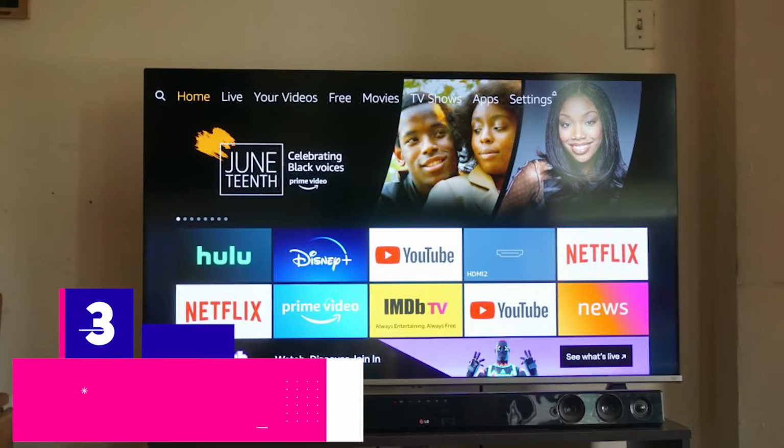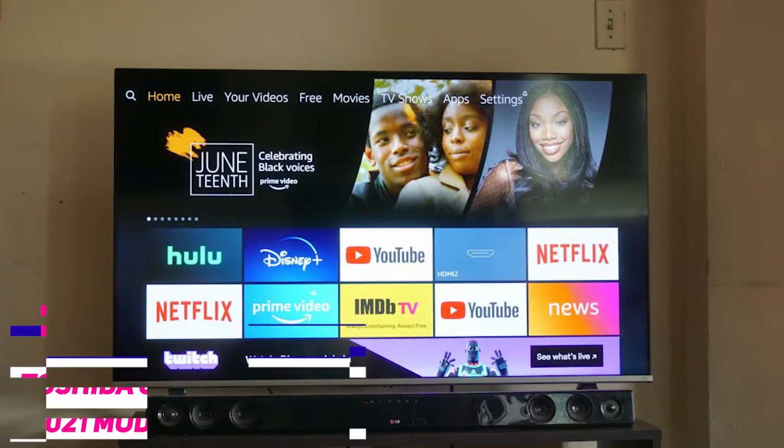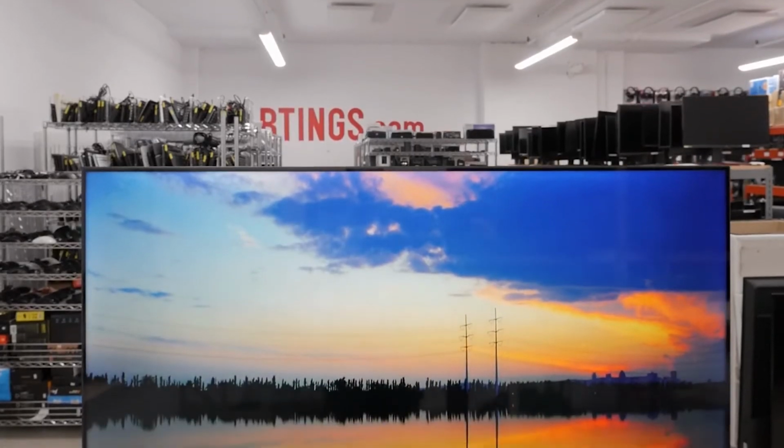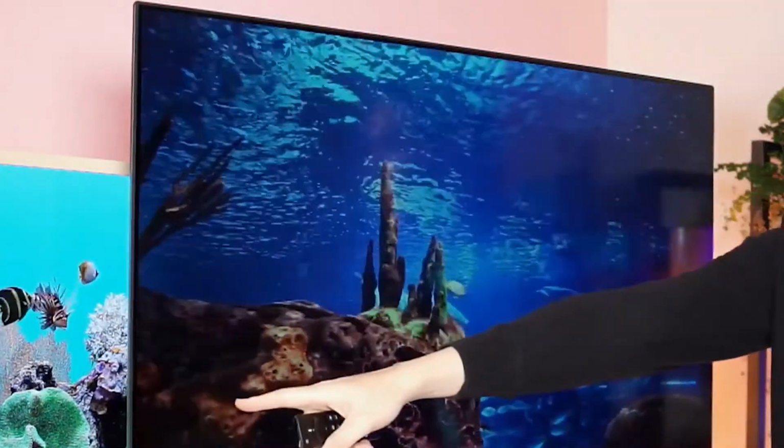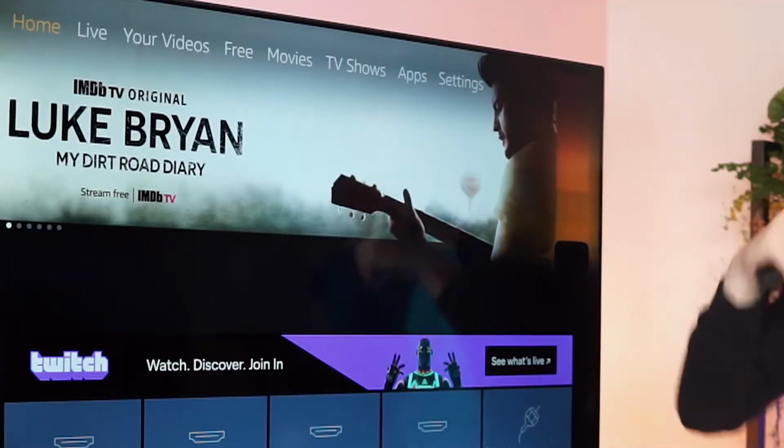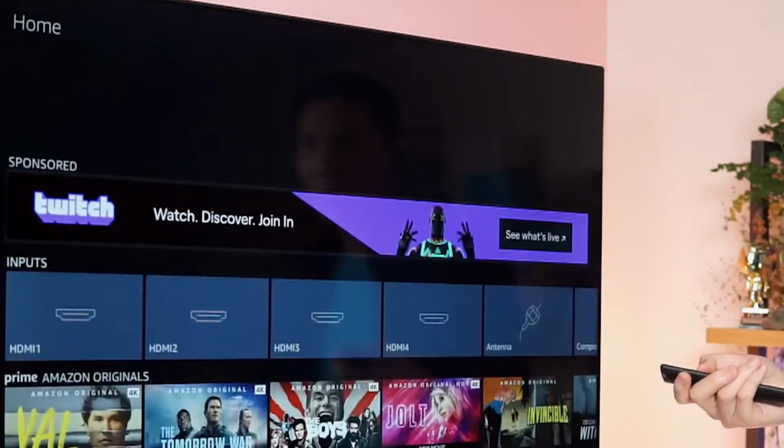Number 3, the Toshiba C350 Fire TV. The Toshiba C350 Fire TV is the 2021 addition to the small family of Amazon-powered smart TVs, offering good features and decent performance for its extremely affordable price.